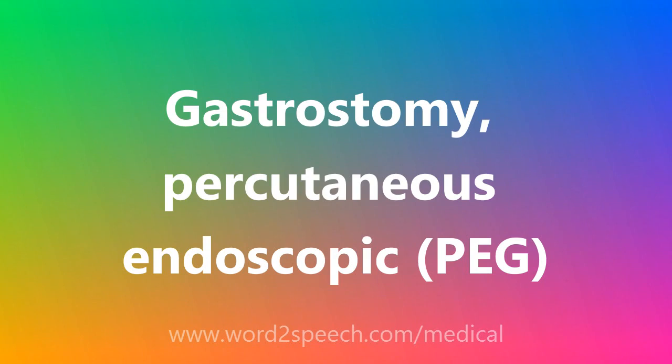Gastrostomy, percutaneous endoscopic, PEG.